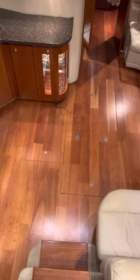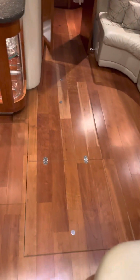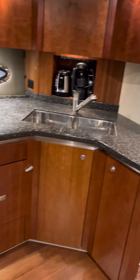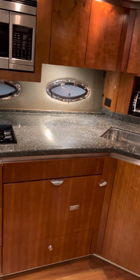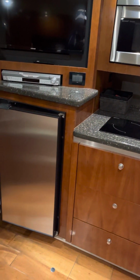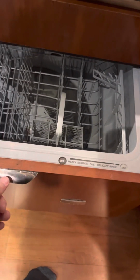All right, just heading into the cabin here. Got the galley on the port side. You can get your fridge. Dishwasher. Lots of storage.